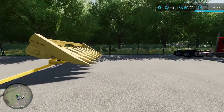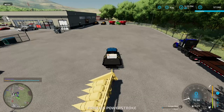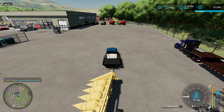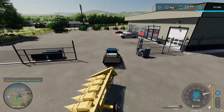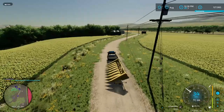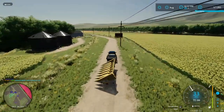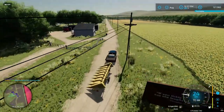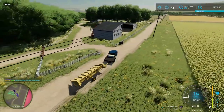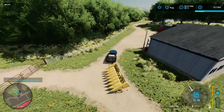All right, we're all hooked up, we're ready to go. It's all strapped down. Get this thing back home. It's definitely rough terrain. Yeah, I don't know if I can get the road department to come and pave that road, or I might have to actually upgrade my truck.